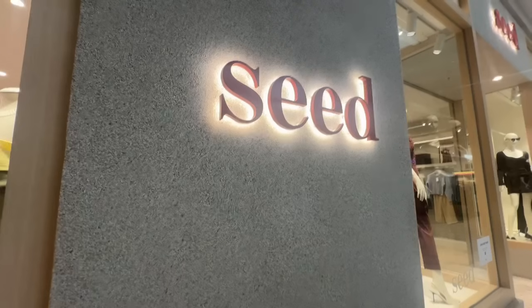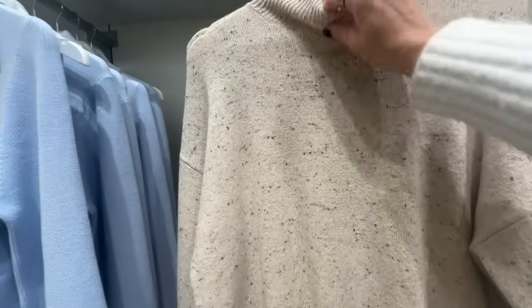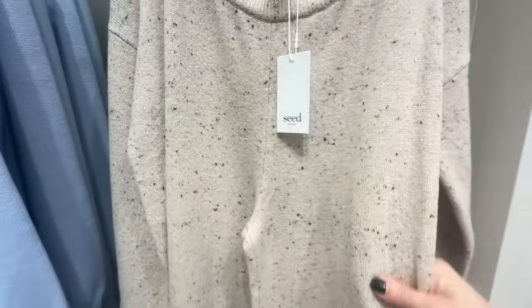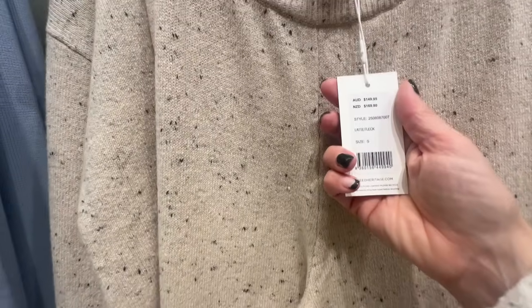I love to also check out Seed. It's one of my favourite stores. Sometimes it's a little bit outside of my price range, but sometimes I do love shopping there when they've got some really great sales. And here is where I found a very similar fabric look to what we just saw at Sussan. Only here the top is a little bit bigger, and it's a high neck top with the matching wide-legged pants. Beautiful, but outside my price range, unfortunately.